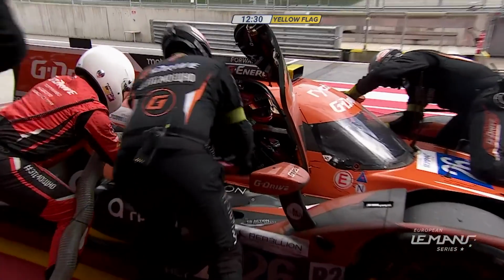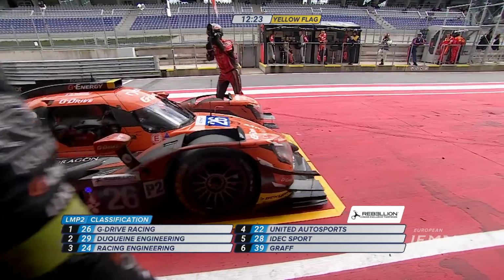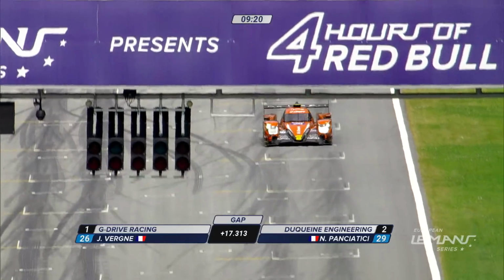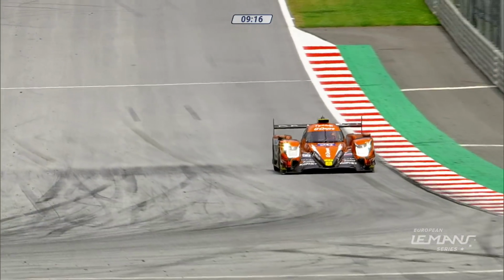Jean-Eric Verne making a final pit stop. They had changed their strategy. Once more though, yellow flags helped them out. Their recovery after the jump-start drive-through was superb. Back on track and with a healthy lead.